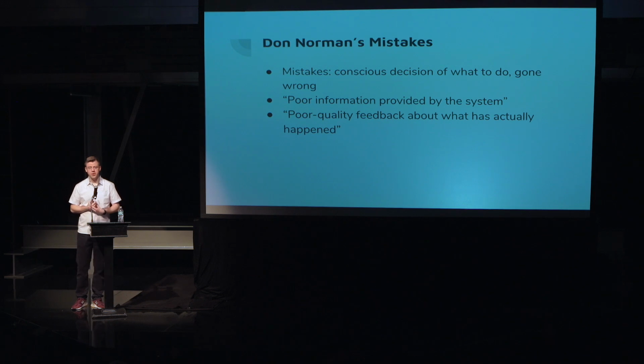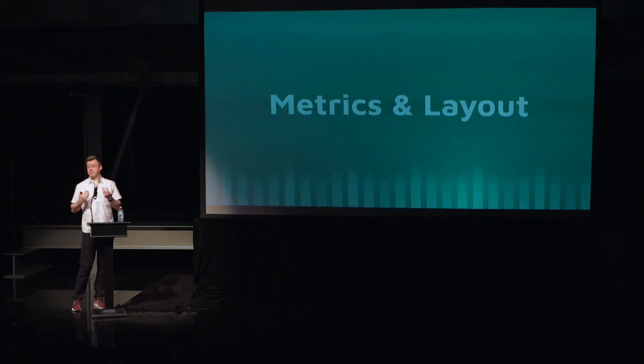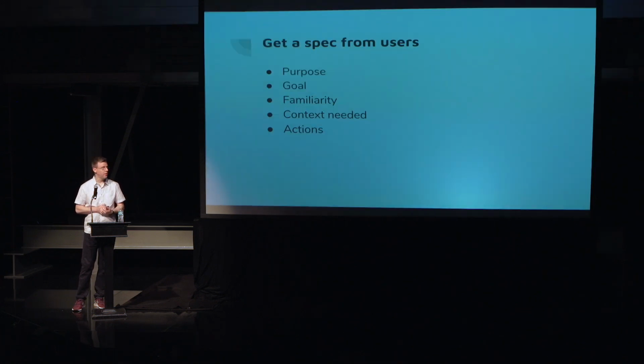This can be really important with automation. We're going to talk more about that later. But I said I was going to talk about dashboards. And so let's talk about metrics and layout. What goes in a dashboard and how should it go? All right, rapid fire. We're going to burn through a lot of slides really fast.